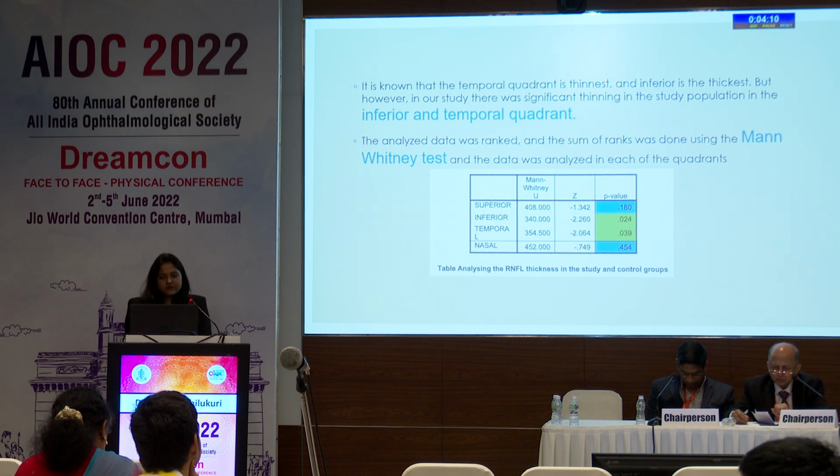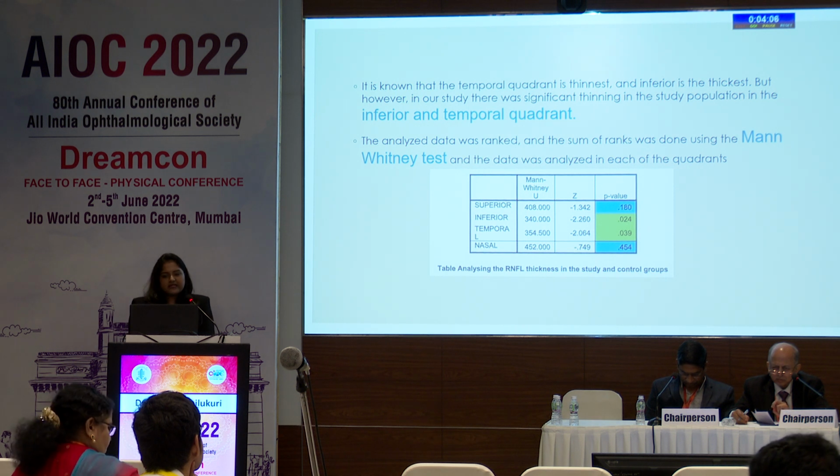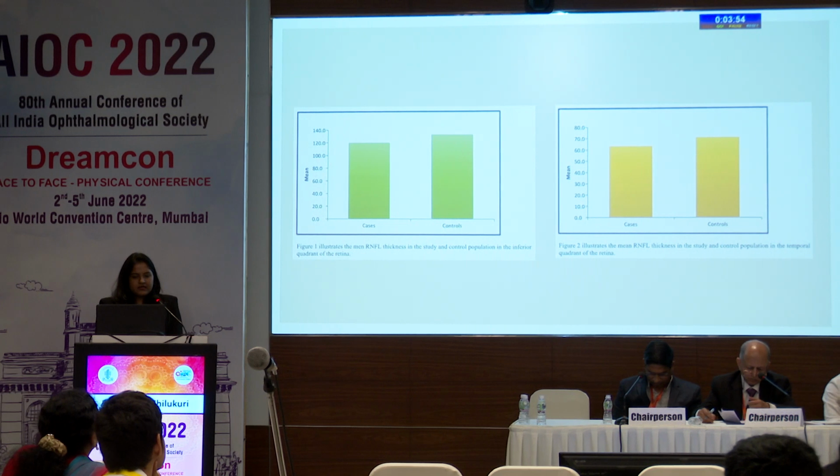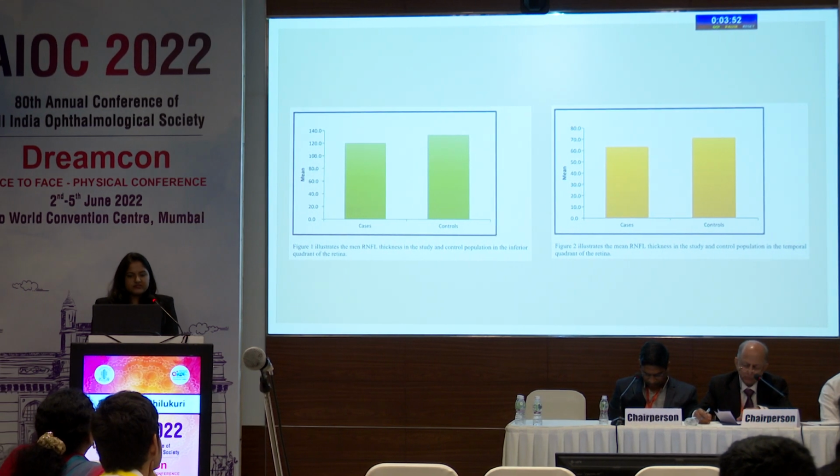The analyzed data was ranked, and the sum of the ranks was calculated using the Mann-Whitney test, and the data was analyzed in each of the quadrants. Here in the table we can see that there is significant inferior and temporal thinning, as in the tables.